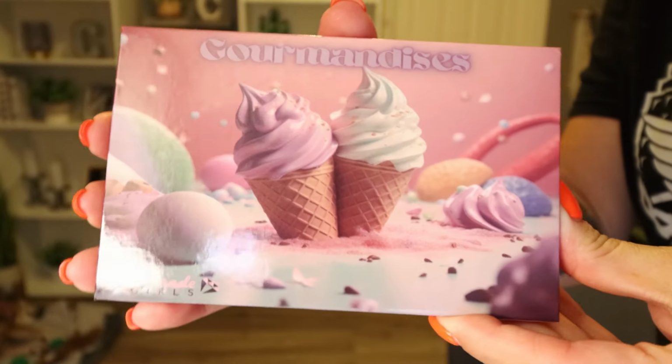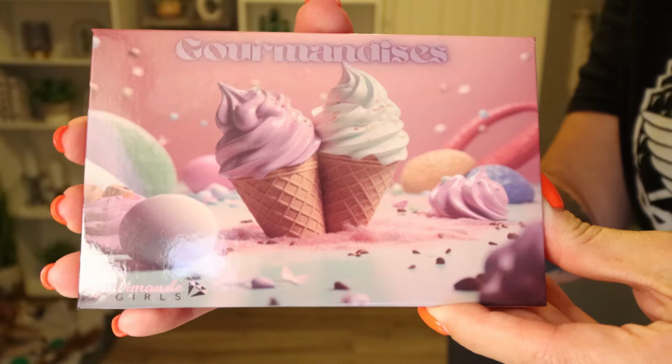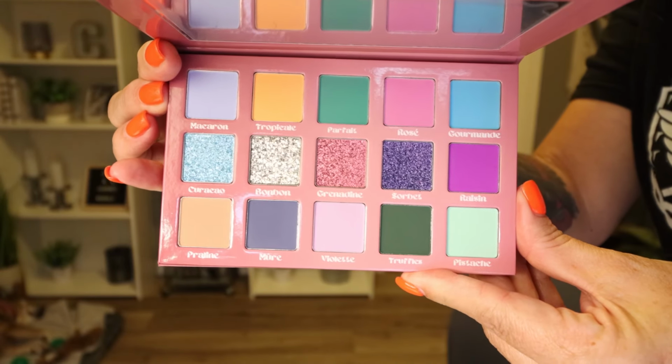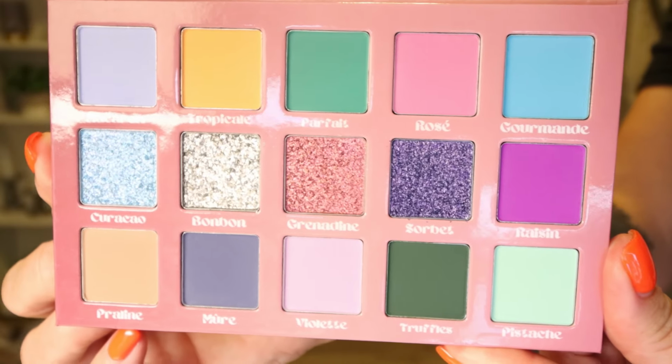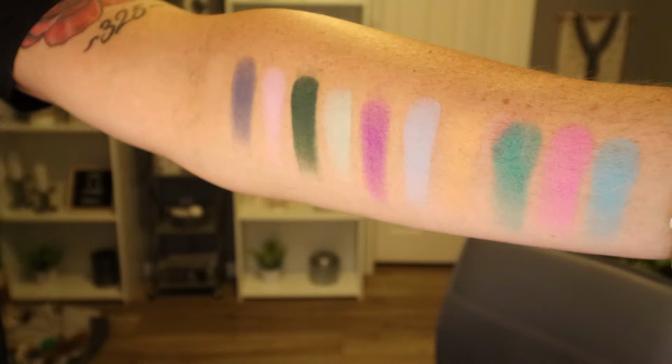This is the Gourmandises palette inspired by ice cream. Absolutely stunning. So excited when I saw that this was released. And like I mentioned, they are releasing a mascara and a lip oil as well. It's a 16 pan palette that includes 12 mattes, 3 duochromes, and 1 rainbow shifting holochrome. Absolutely beautiful, that shade. They're also releasing, like I said, their lip oil as well as a mascara. Now, all I have is the palette, and like I said, I cannot wait to put this on my eyes.